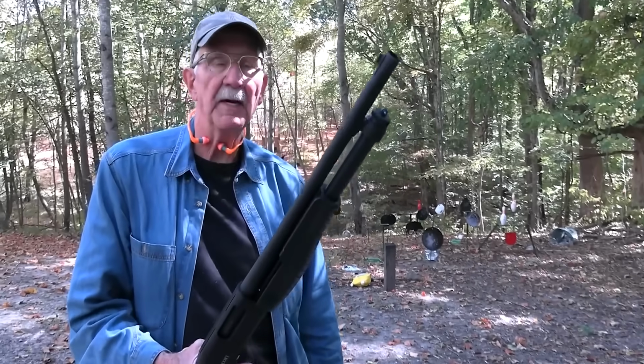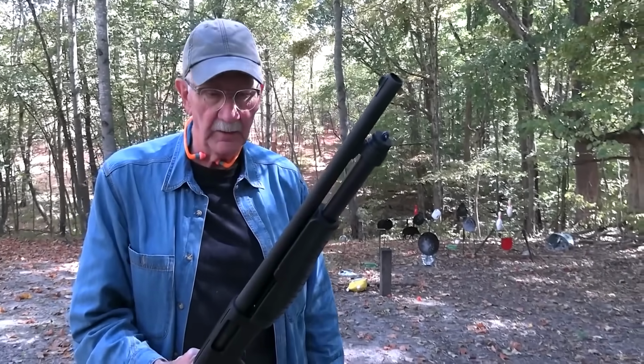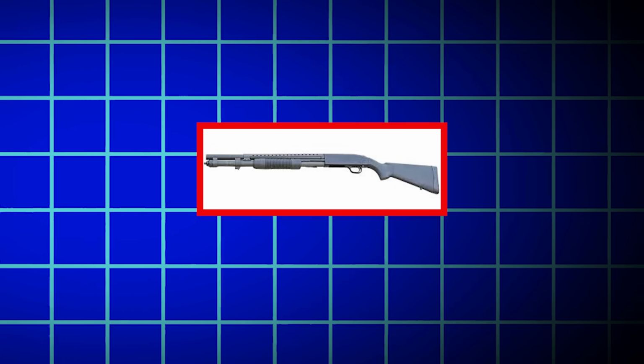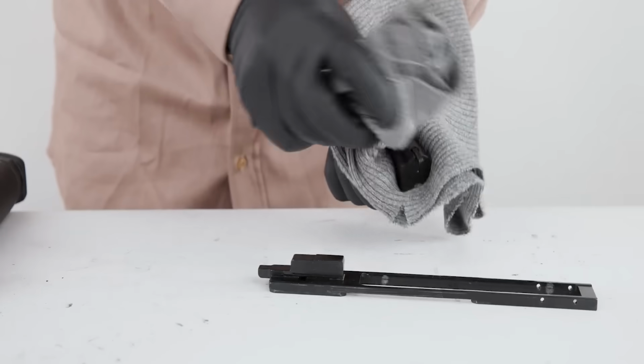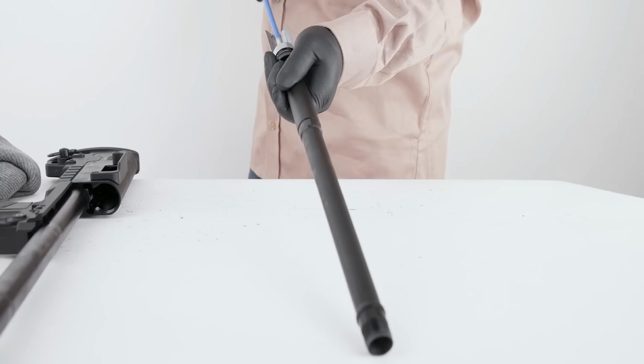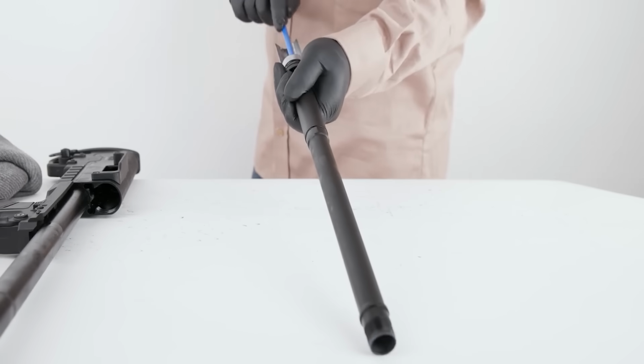If you're looking for a pump-action shotgun that won't give you headaches, it's worth spending a little more. Options like the Mossberg Maverick offer good build quality and performance without breaking the bank. The AimGuard might save you some cash up front, but its unreliability could end up costing you far more, whether in repairs, frustration, or worse.